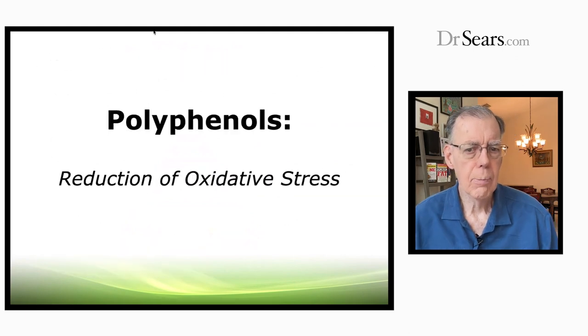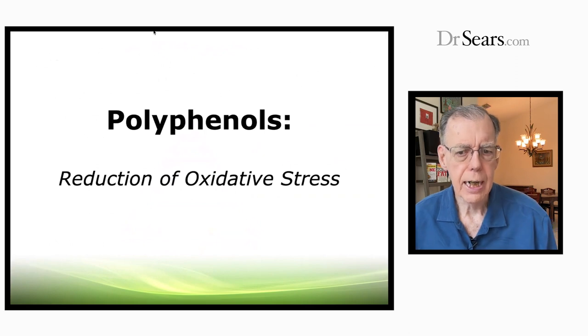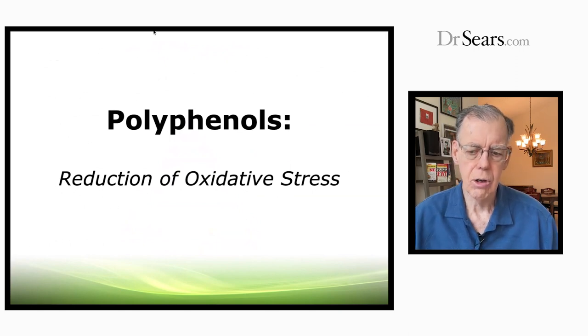So let's first talk about polyphenols. We know they're associated with reduction of oxidative stress. They're vastly more powerful than antioxidant compounds like vitamin C or vitamin E, maybe orders of magnitude, because they can destroy free radicals over and over and over again by activating, through that gene transcription factor, NRF2, a wide variety of antioxidative enzymes.